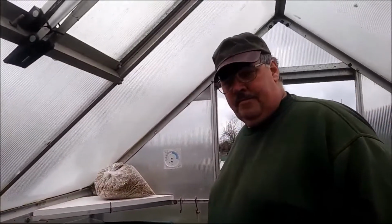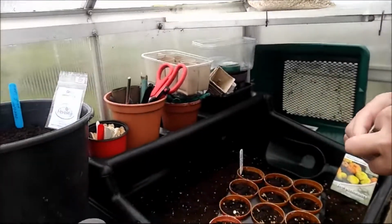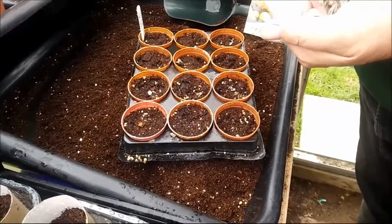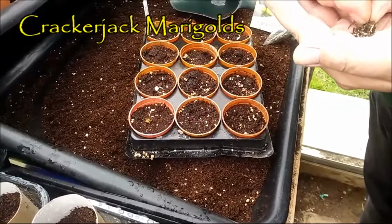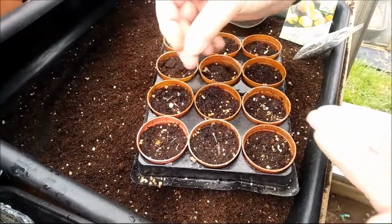Right, Bill, busy morning again. Yep. Back in here to do some more sowing of seeds. Now these are crackerjack marigolds. Yes, now I did save some, but we're using fresh stock this year, aren't we? Yeah. Lovely. This is Leah's tray, and sprinkle a few in.